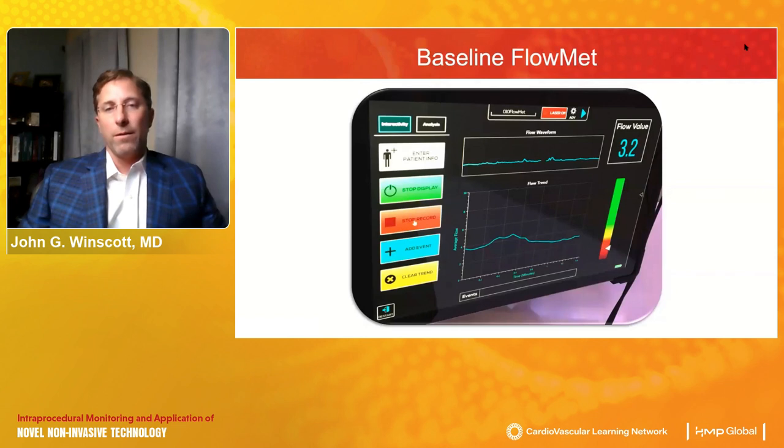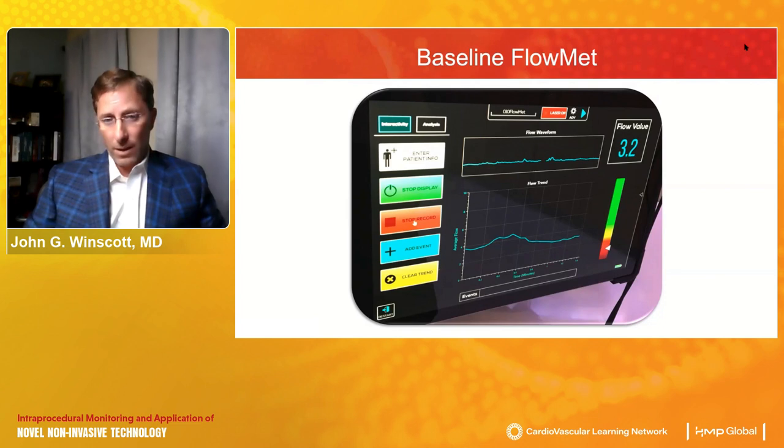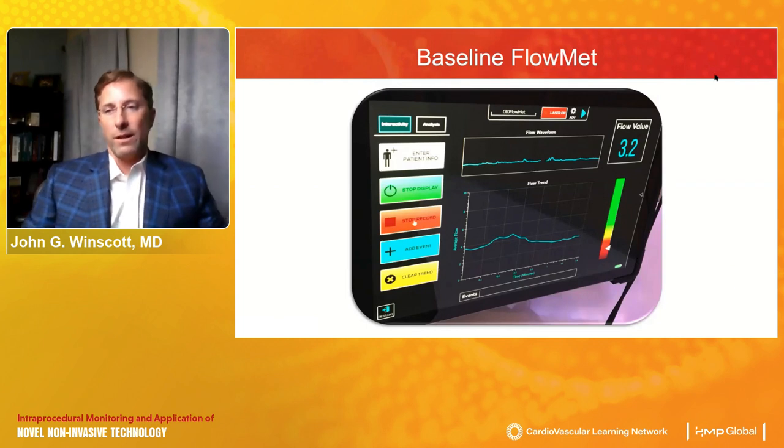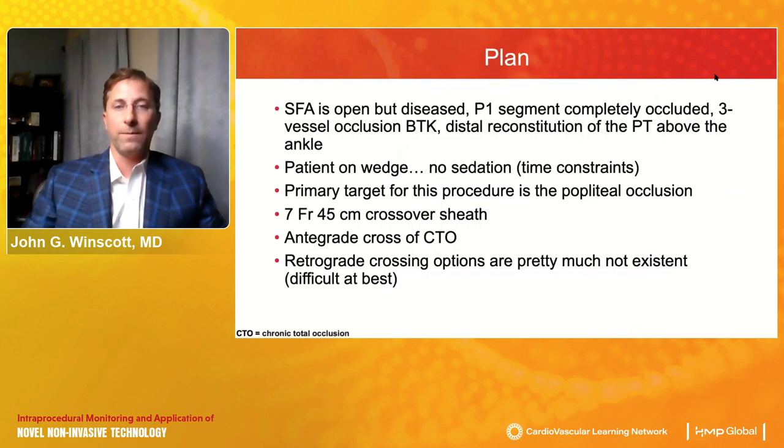And just as we've been discussing all night, our baseline FloMet value, this is placed on his great toe, is basically a flat line waveform. There's very little phasicity, if any, to the waveform with a value of less than 5 at 3.2. And what the computer is doing is showing us an overall value down here in the red, which is obviously not a surprise to us. This is a patient with severe ischemic rest pain, a very low non-invasive test of ABI with monophasic waveforms, and then angiographic evidence of severe hypoperfusion as well.